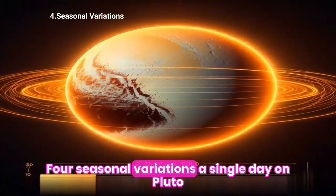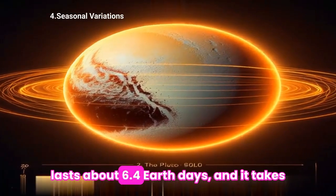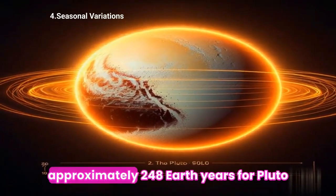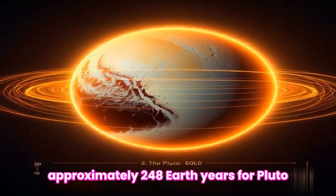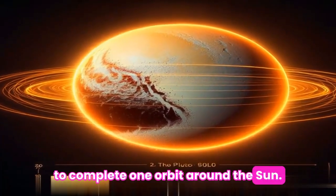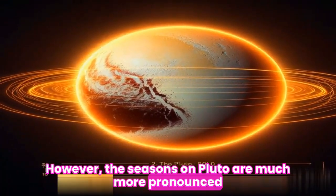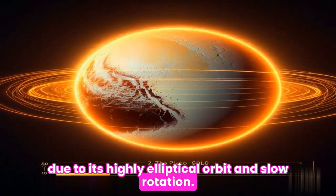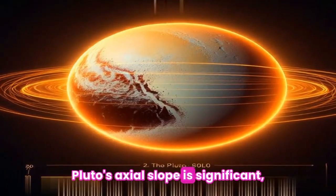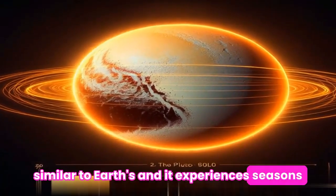4. Seasonal variations. A single day on Pluto lasts about 6.4 Earth days, and it takes approximately 248 Earth years for Pluto to complete one orbit around the Sun. However, the seasons on Pluto are much more pronounced due to its highly elliptical orbit and slow rotation. Pluto's axial tilt is significant, similar to Earth's, and it experiences seasons.